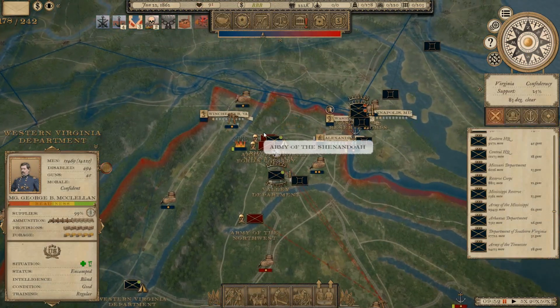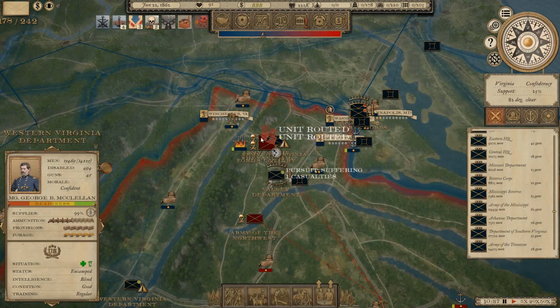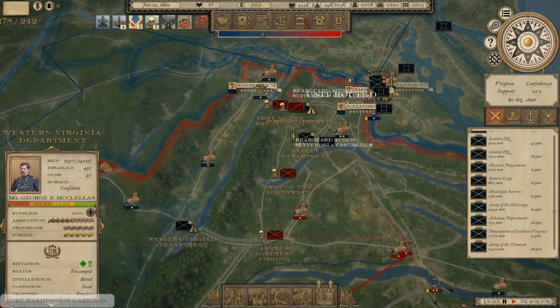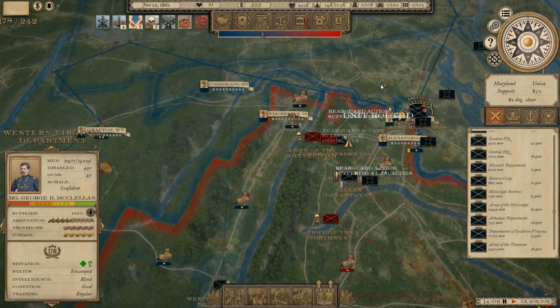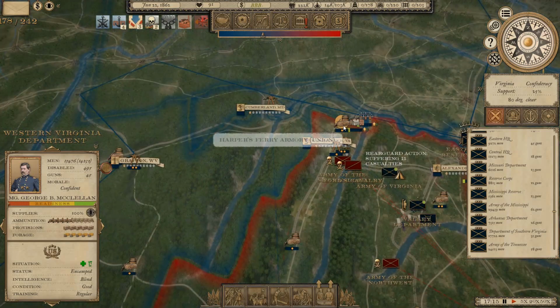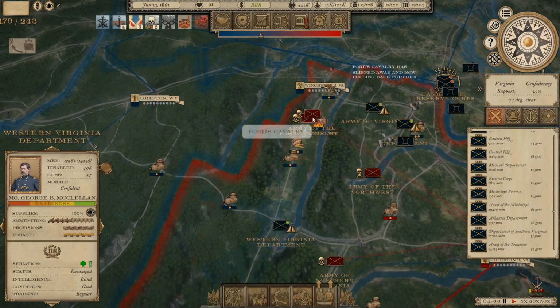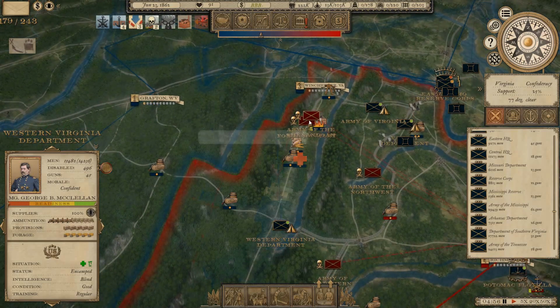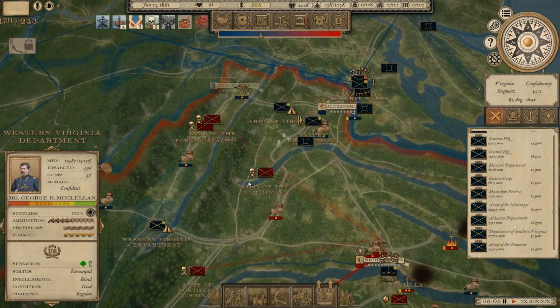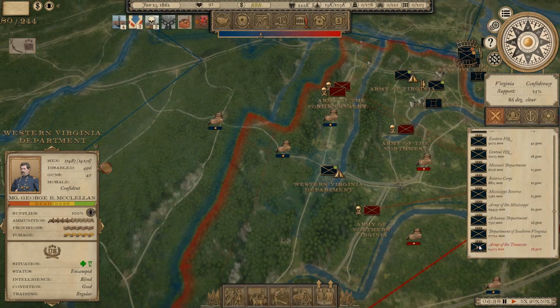Okay. So, where are these guys going? Why did they retreat to the north? That kind of thing really bugs me. How can they be retreating into the Shenandoah Valley when that's all under our control? Why did they not retreat south after this battle right here? I thought they were supposed to retreat to the nearest friendly IIP, but that doesn't seem to be happening here. Where are they going? That is ludicrous. Are they still retreating? It's hard to say. Well, anyway, let's just leave them to it.